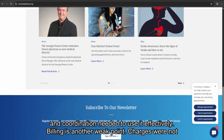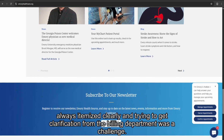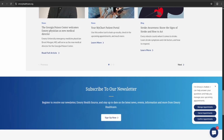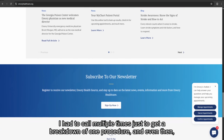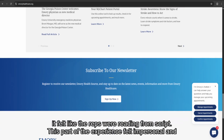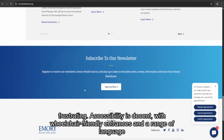Billing is another weak point. Charges were not always itemized clearly, and trying to get clarification from the billing department was a challenge. I had to call multiple times just to get a breakdown of one procedure, and even then, it felt like the reps were reading from a script. This part of the experience felt impersonal and frustrating.